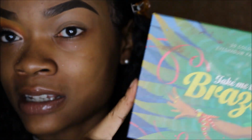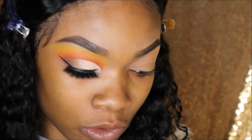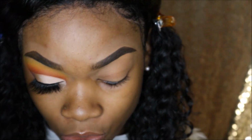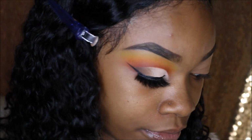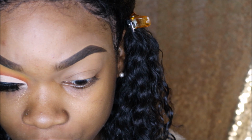This is the original one. It's not the new one that BH Cosmetics just reloaded. So if you have the new one, that works too. I'm using the yellow shades like this one and this one out of this palette, and then I'm using 3 Juvias Place palettes, which are the Nubian 2 palette, the Masquerade palette, and also the Magic palette. So I'm not gonna do too much talking, so we're just gonna get right into it.